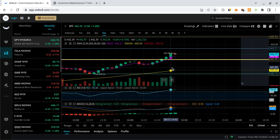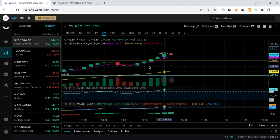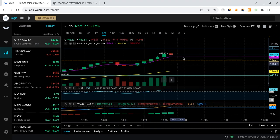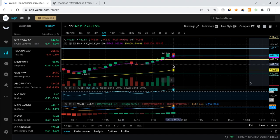Institutions, in a way, are FOMOing in some ways. Hedge funds are also piling in. But for now, we have to be very careful because even though we did break 442 and the market's still looking strong, yes, it could easily keep going. We could get very close to the 443 resistance to 443.5. We held above 442 for now, and we're going to be watching how well it holds. Now it's going to be acting as our support.